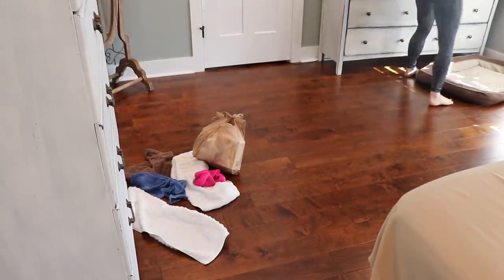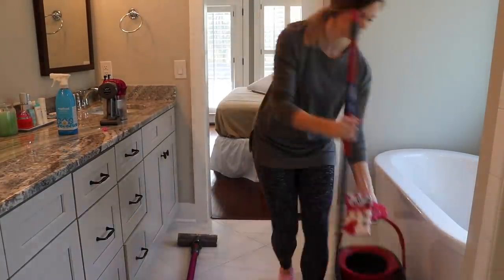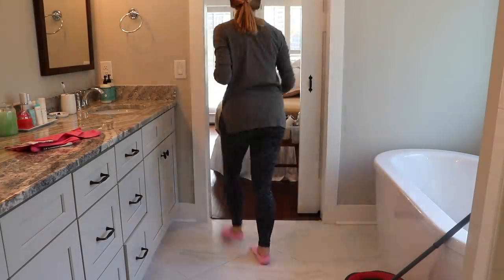So my socks ended up getting soaking wet, so I changed those out, and I don't know why I even did that because now I'm about to mop and clean the inside of the shower out, so I probably should have just gone sockless. I don't know.